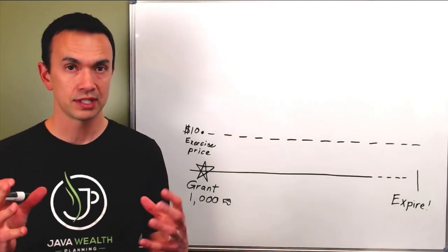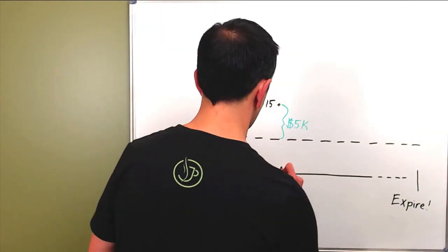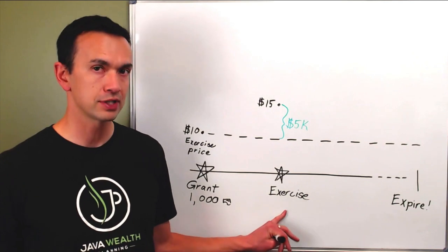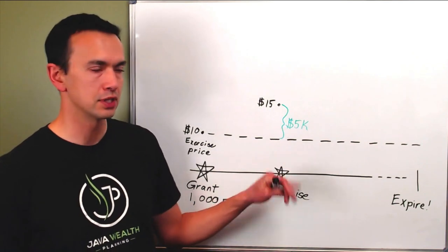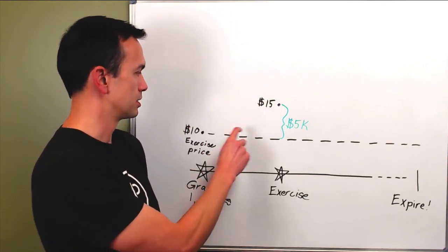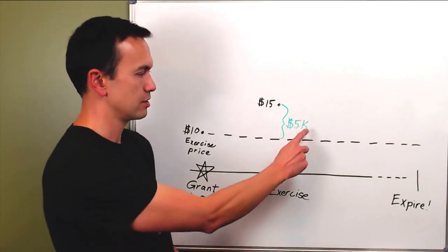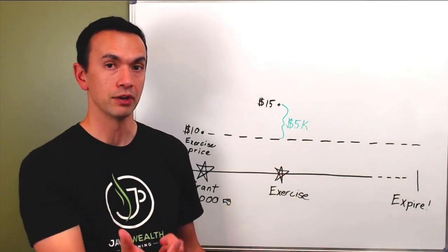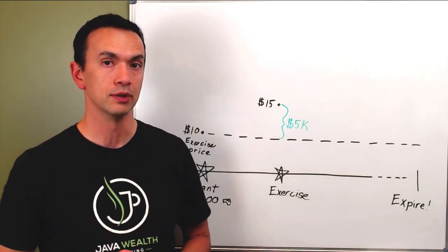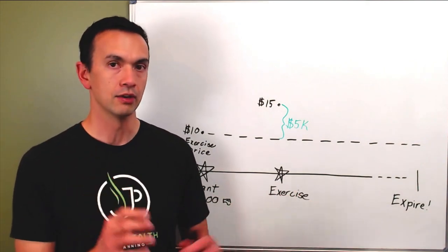Now that we've covered the basics of a stock option, let's talk about how non-qualified stock options are taxed. For non-qualified stock options, as soon as you exercise the option, you're taxed on the difference between the exercise price and the actual price of the stock. In our example, our exercise price is $10 and it's actually worth $15. For 1,000 shares, that's $5,000 in value. As soon as you exercise it, that $5,000 is considered ordinary income to you, and you'll realize it as taxes in the year that you exercise.